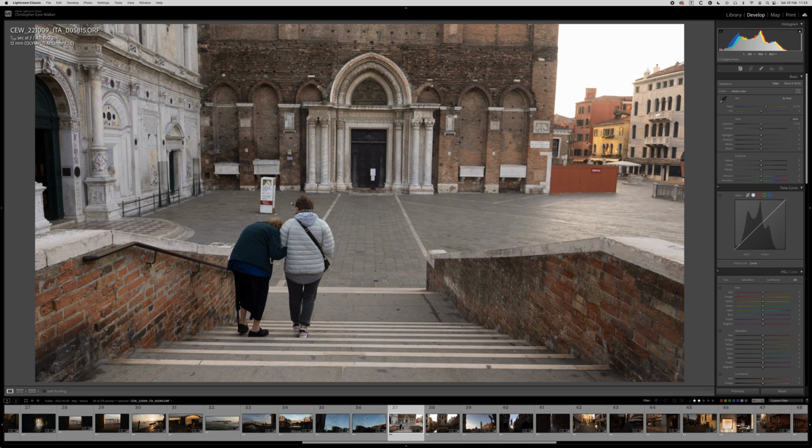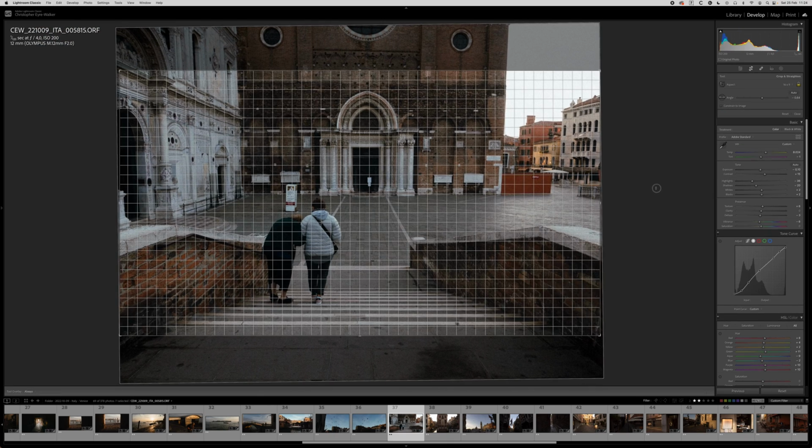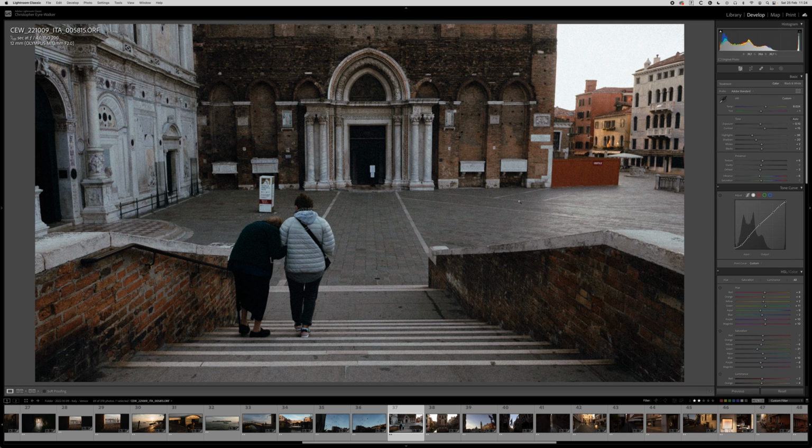And here, I would believe this is her daughter helping her along the street. And I just thought it was so cute. Copy, paste. Yeah, I don't know.